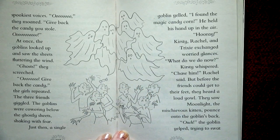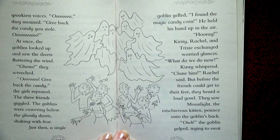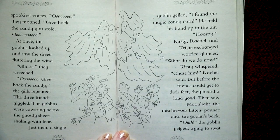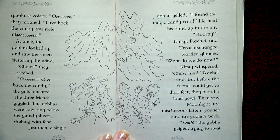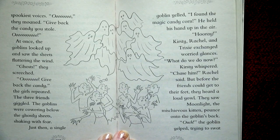"Ooh," they moaned. "Give back the candy you stole. Ooh!" And at once the goblins looked up and saw the sheets fluttering in the wind. "Ghost!" they screeched. "Ooh! Give back the candy!" the girls repeated, and the 3 friends giggled. The goblins were cowering below the ghostly sheets, shaking with fear.